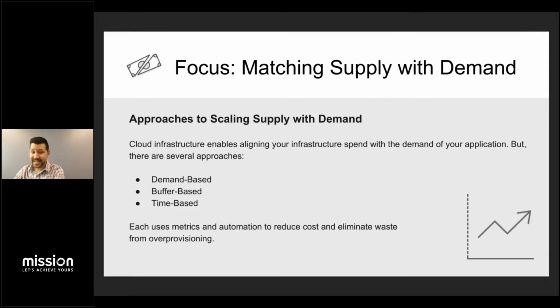So now we move on to the next focus area, which is about matching supply with demand. So what do we mean by supply and demand? Well, supply is your infrastructure that represents your EC2 instances and your RDS instances, EMR, whatever you happen to be using, the instances that you provisioned, the resources you provisioned within AWS. Demand is your usage, right? So your customer, your end user coming in and actually utilizing your application. And this focus area is all about aligning your spend with the demand of your application and doing it in a cost-effective way. And AWS outlines 3 different approaches.